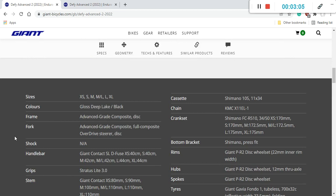So the frame is a carbon fiber, advanced grade composite carbon fiber from Giant, and the fork is also an advanced grade composite carbon fiber fork. This is a full carbon fiber fork with Giant's OverDrive steer. So both frame and the fork are of course ready for internal cable routing. There are 12mm thru axles front and back, and also a press fit bottom bracket, Shimano press fit bottom bracket, and flat mount disc brakes.